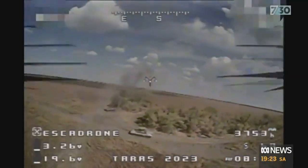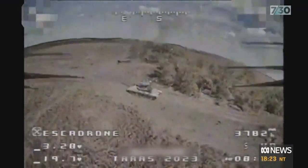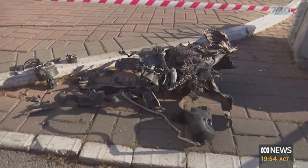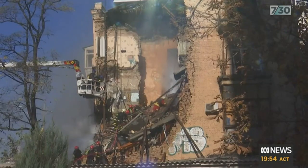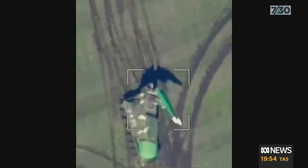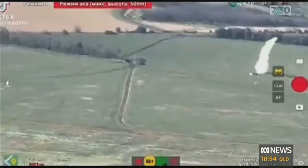In a world of multi-million-dollar weapon systems, drones are the great equalizer. Iranian drones costing tens of thousands of dollars are used by Russia to strike targets worth millions. One of the most effective ways to counter drones is to shoot them down with missiles. But as retired Australian Major General Mick Ryan explains, that math doesn't work in the long run.